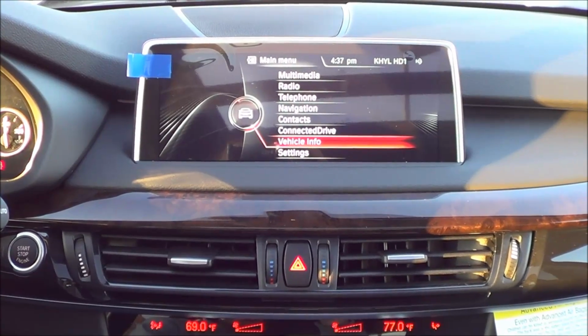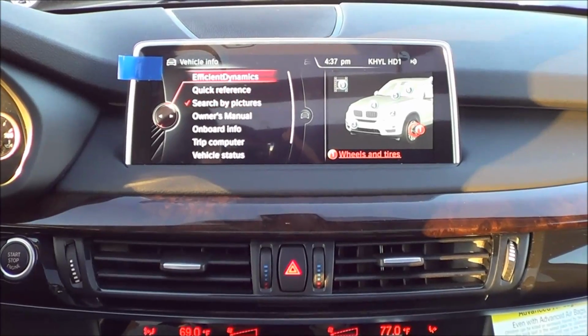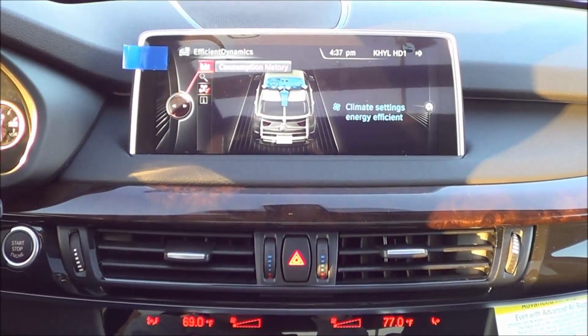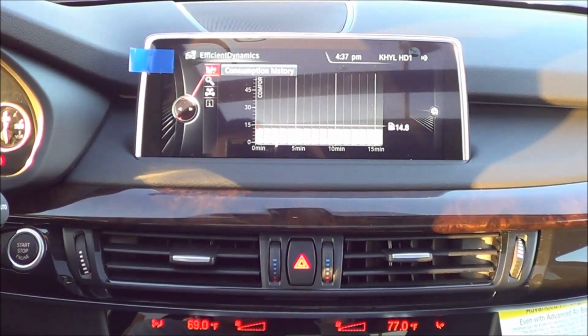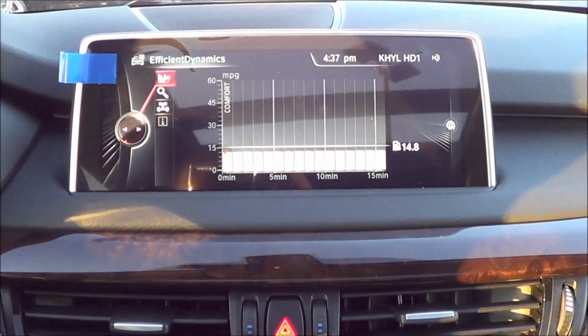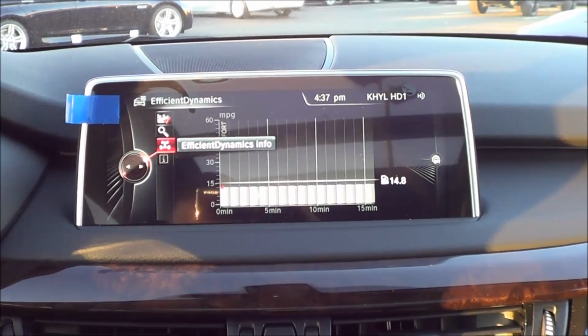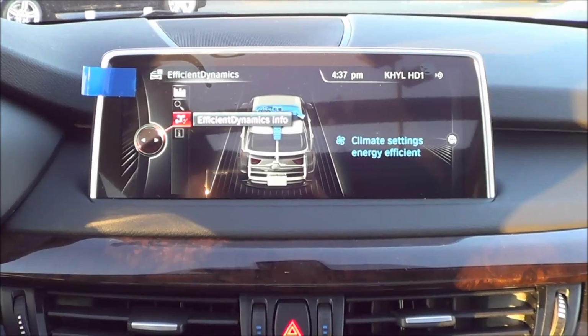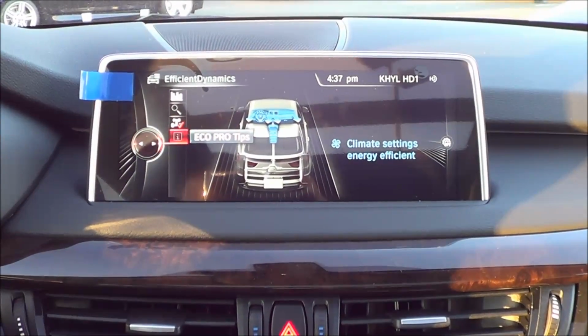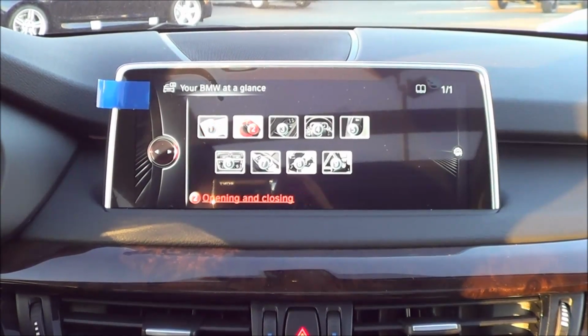Now coming to vehicle info, it's going to show you lots of vehicle information here. You have your efficient dynamics. And it gives you your consumption history, gives you a little graph here and which driver mode you're in. It gives you your efficient dynamics info. Then you have a quick reference.